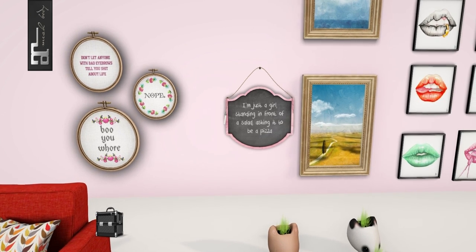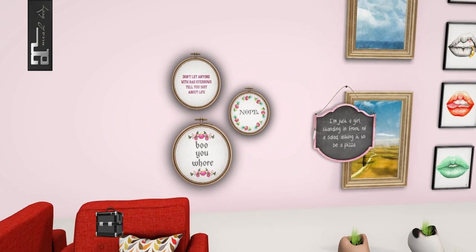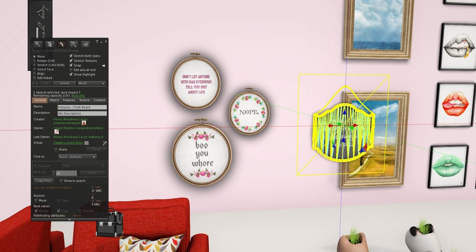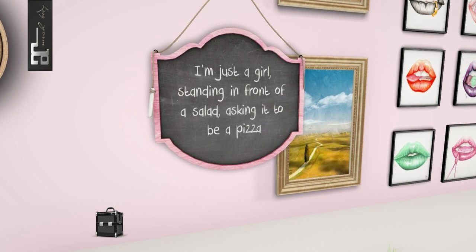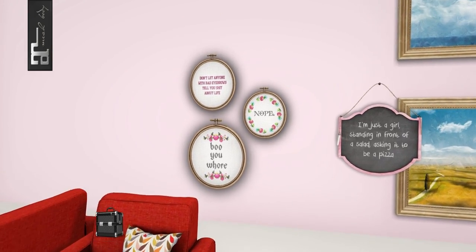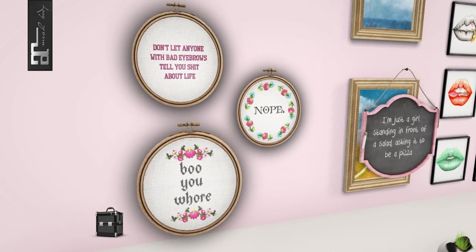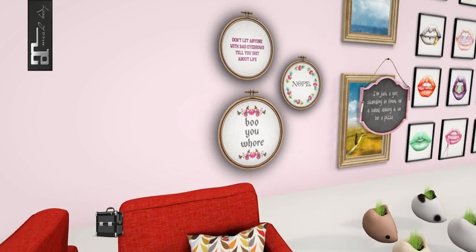From Kalopsia, we have some very sassy chalkboard and hoops. The hoops are 5 land impact, and the chalkboard is 1. The chalkboard says, "I'm just a girl standing in front of a salad asking it to be a pizza." And then the hoops say, "Don't let anyone with bad eyebrows tell you shit about life. Nope, and boo you whore." That's so great. I love these.